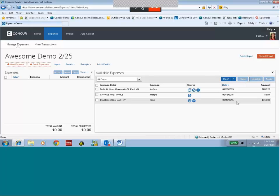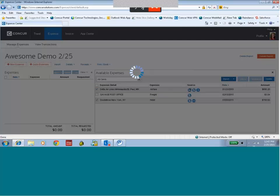All right, so I am in a working expense report right now. On the left-hand side here, this is really where I'm going to be adding and building out, and then this window will change. So the first thing I want to point out is I'm going to click Import here, and you're going to see I have a Delta airline reservation here, and it's matched it to the credit card charge. So all I need to do is drag those into my report.